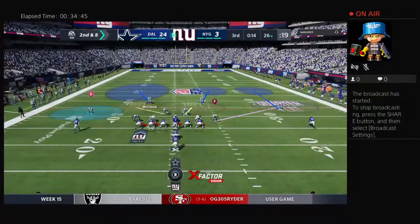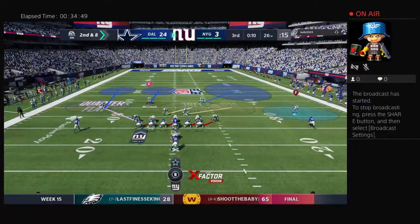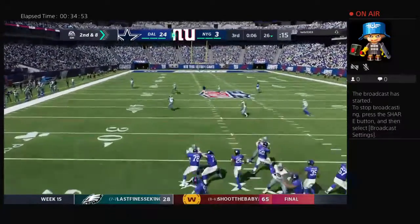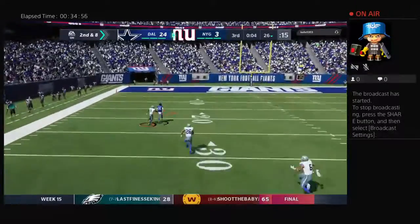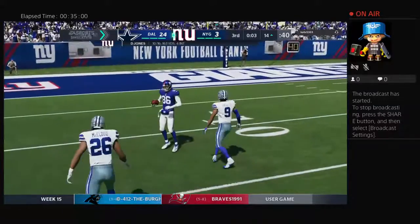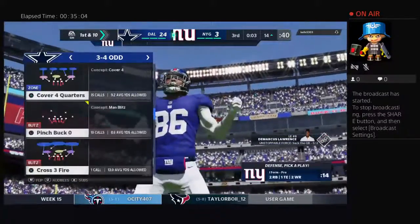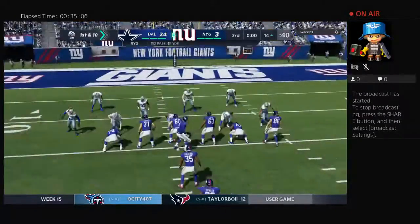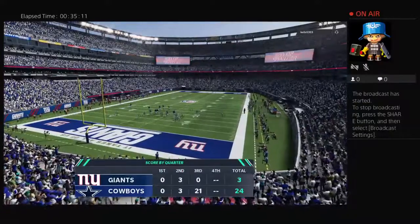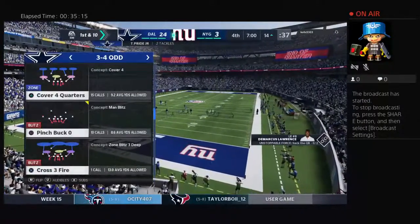2nd and 8 coming up. He's going to loft one deep left side here. He's got it at the 15. And he takes this down deep on the Cowboys side of the field. A big play that time through the air. And even 60 yards. Finally, a first red zone opportunity for these guys. It's 1st and 10 at the 14. Giants 3.